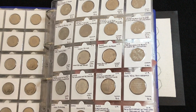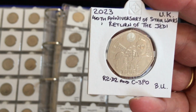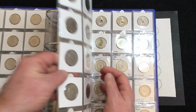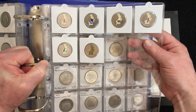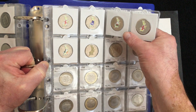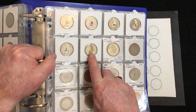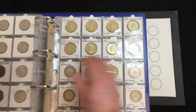So I've got everything up to and including the R2-D2 and C3PO, 40th anniversary of Star Wars, Return of the Jedi. That page is just, I think these came out for the European Championship for some reason. So you've got England, Scotland, Wales, Northern Ireland, and I think that one was supposed to be Netherlands. So it's just Tale of Peter Rabbits with some decals on.